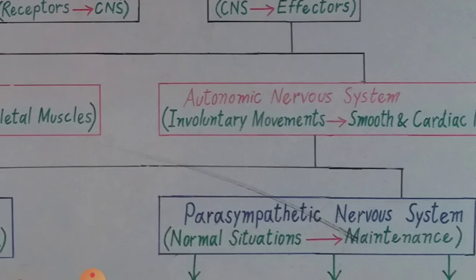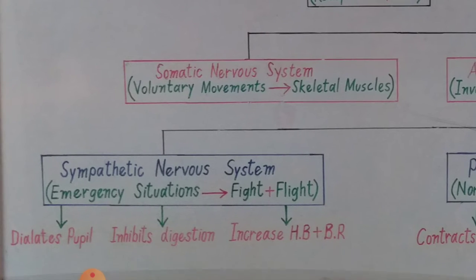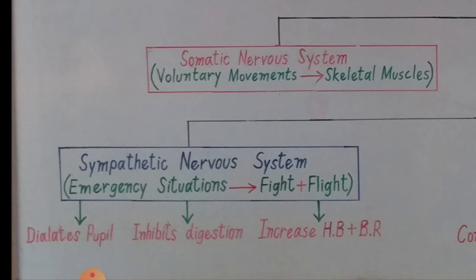The autonomic nervous system has two categories: the sympathetic nervous system and the parasympathetic nervous system. The sympathetic nervous system prepares the body for emergency situations, like the fight or flight of birds, or the fight or running away of animals. These are emergency or stress situations. The changes which occur include dilation of the pupil, so that maximum light may enter the eye. The sympathetic nervous system also inhibits digestion, and increases heartbeat and breathing rate.